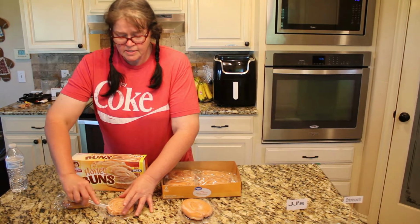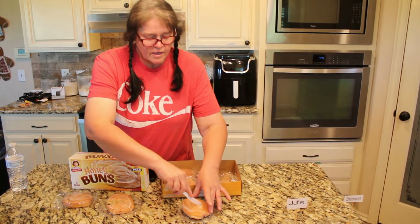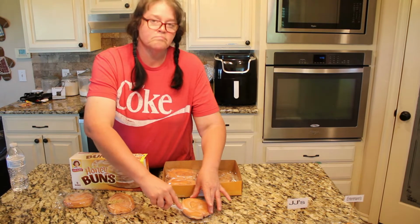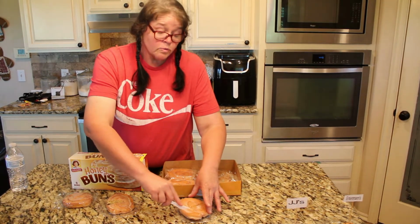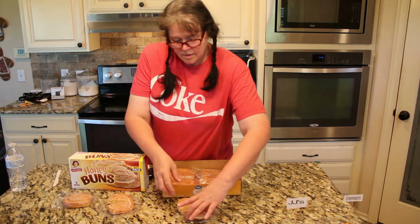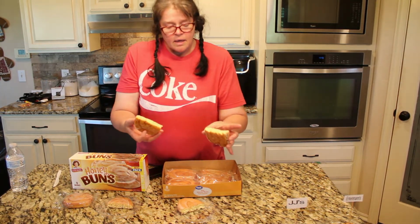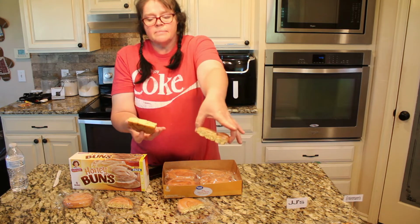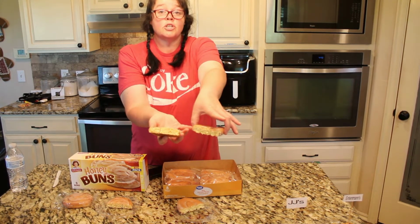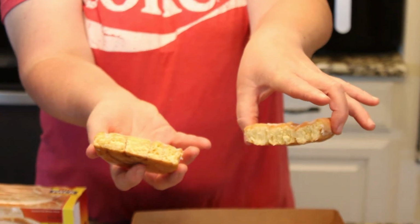It's very moist. Now inside of a honey bun, there should be cinnamon, butter, sugar. That would be how you would normally make a honey bun, I would think. In comparison of the looks inside, the Walmart brand, I don't see any cinnamon, but yet I do inside of the Little Debbie. Just a little bit. There's some right in there.